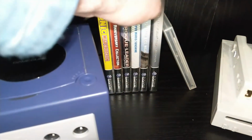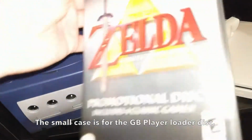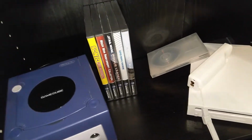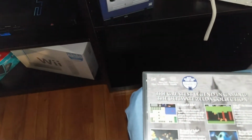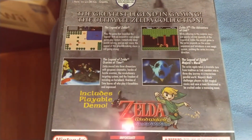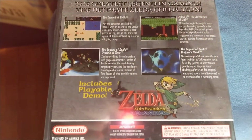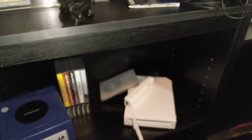Melee, and then I also have this, which is a promo disc containing 4 classic games, and those games are, again, sorry about the flash here, maybe I can kind of hide it. There we go. Well, kind of. So it's got Zelda 1 and 2. It's got Ocarina of Time and Majora's Mask on here, and a demo of The Wind Waker. This game only came out.